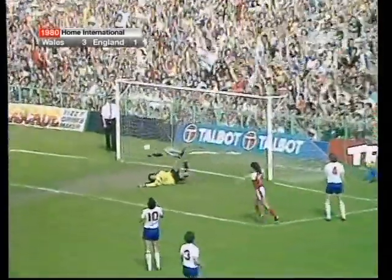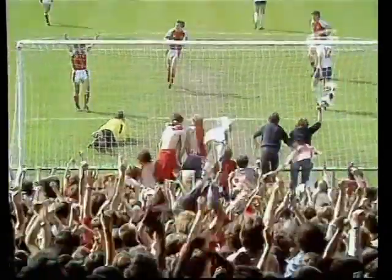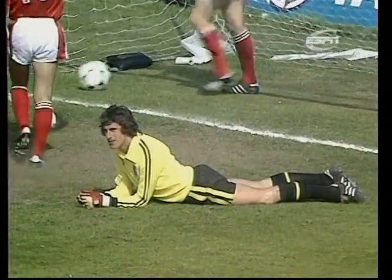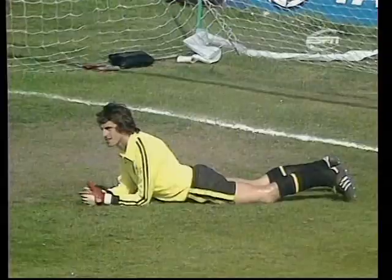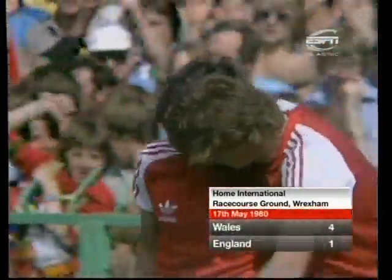This is Giles, and he's going an own goal by Phil Thompson. Own goal by Phil Thompson, there's no doubt about that. And Ray Clements looks up at his skipper. And 4 goals have been put past him. 67 minutes.